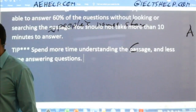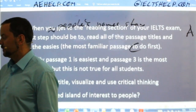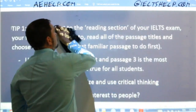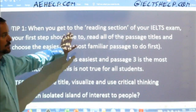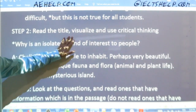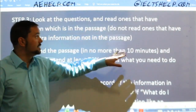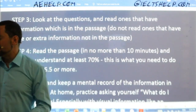Just a quick overview, members. Tip 1, step 1. When you get to the reading section of your IELTS exam, look at all three titles. Choose the one that is most familiar for you. Step number 2, read the title, visualize it, use critical thinking. Step number 3, look at the questions, read ones that are in the passage, have information in the passage, skip ones that have false and extra information.